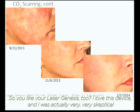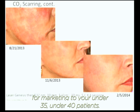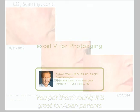So you like your Laser Genesis? Oh yeah, I love this device. I was initially skeptical, going, why am I getting this? I don't really need this. But the Laser Genesis is even better, in my opinion, for marketing to your under 35, under 40 patients. This is a go-to for, and you know, you get them young. We call it skin tone. Skin tone, yeah. You get them young. It's great for Asian patients.